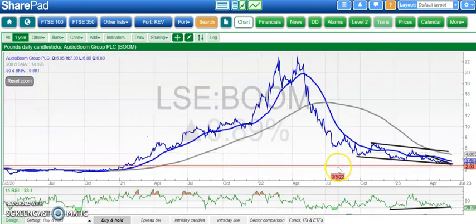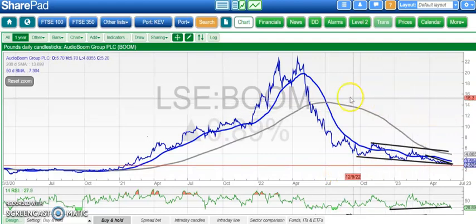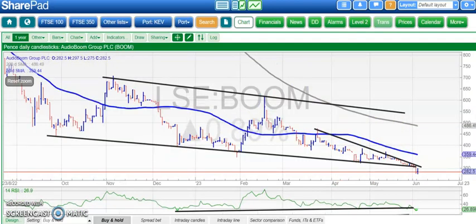If we look back, then you can see that the shares had some support in the £2 area, so obviously that's not something that the bulls want to see tested at the moment.